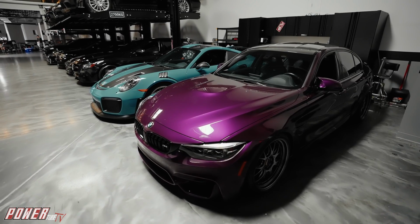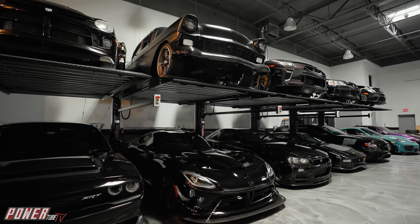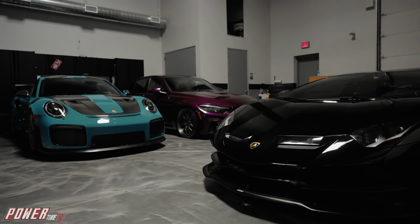Throughout your collection, you have different cars for different experiences. Tell us about some of the other cars in your collection and kind of how you acquired them. I like everything, and I think when people get into collecting cars, they start to only go after what's expensive, and I think that just kind of sucks.